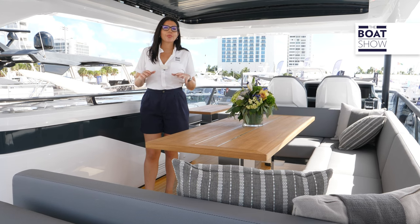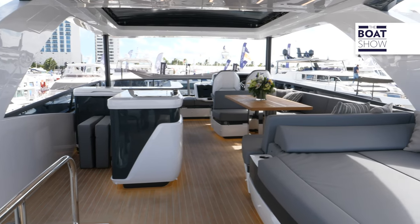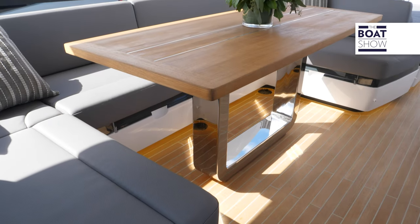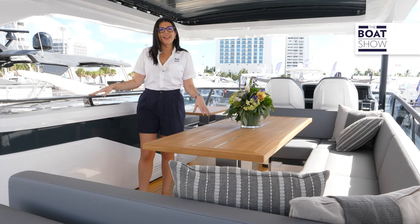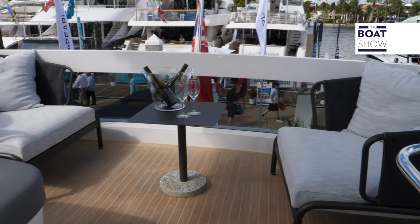Flybridge yachts are very appreciated in the industry, which is why we're starting our tour right here. This flybridge is very spacious. You have different areas to relax, to lounge. You have your dining table right here. You have your grill. You could just sit back, hang out, have some drinks, and have a nice dinner with friends and family.